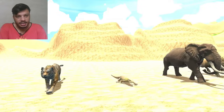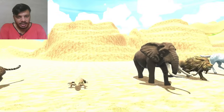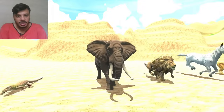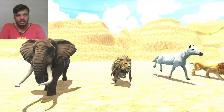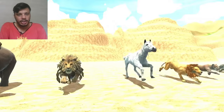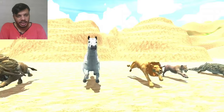Here is a tiger, that one is a Bengal tiger. A little lizard is also here. Again an elephant is here. After the elephant, here is a lion. Finally a lion that looks very pretty, very beautiful. The lion has beautiful hair that is very beautiful while running.